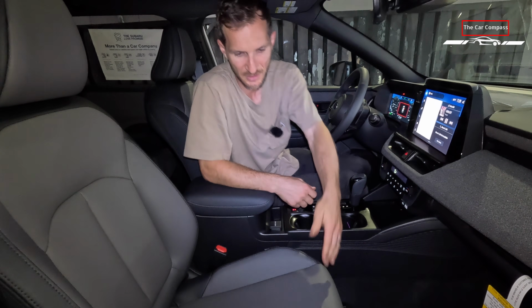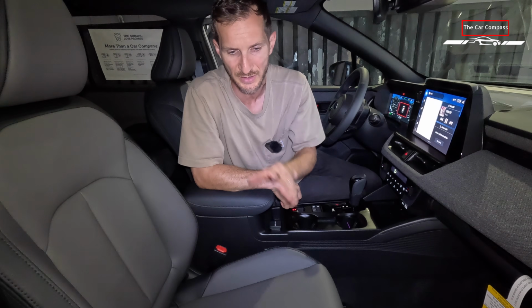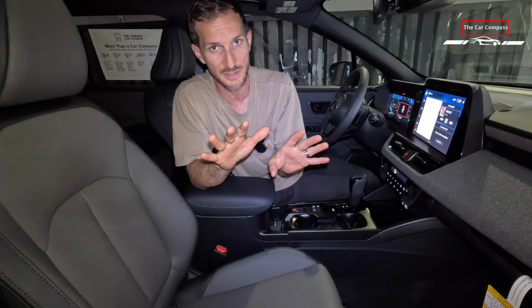Now let's start with the seating. This is going to be different. You do get the premium leatherette, which is StarTex. That's what they call it, but they both come with manually controlled seats for the passenger and electrically controlled for the driver, but you do not have memory seats in any of them. But we're not discussing features here.